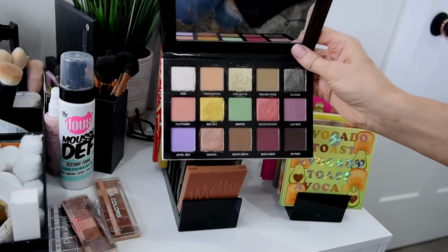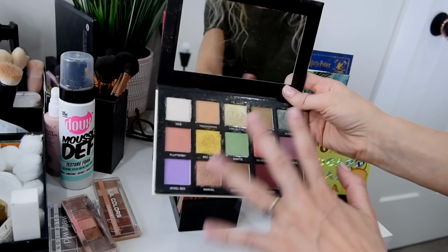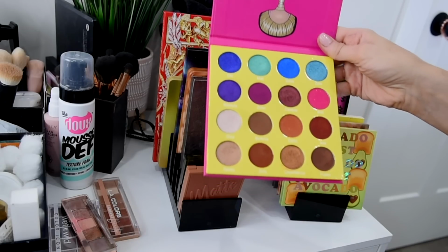You can go pink, you can go green, you can go brown, you can go berry toned. You've even got a couple of duochromes in here. Such a fun palette. A couple Juvia's Places. This one right here, the Masquerade Mini. There's so many I could pull out in the fall.